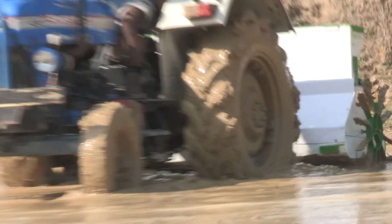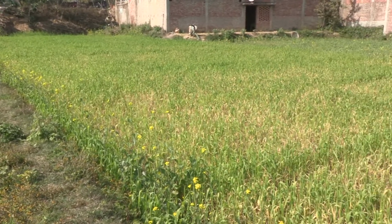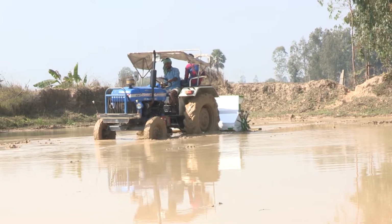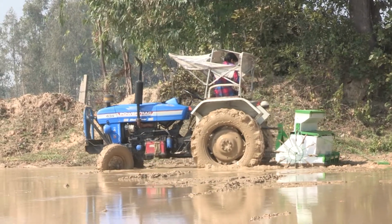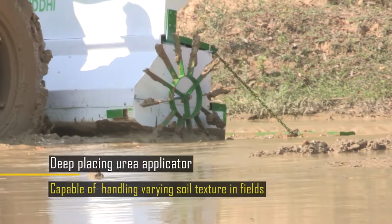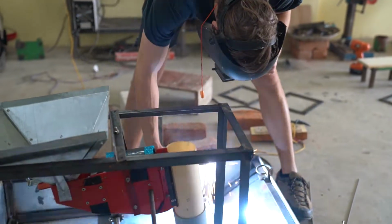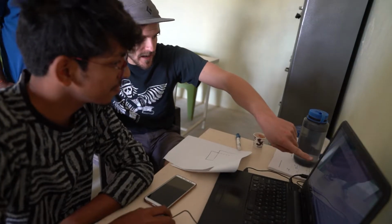There are very few machines in the entire agricultural world that work successfully in wetland paddy conditions, which also leave the soil completely flat. This machine not only does a smooth job, but conveniently places urea briquettes deep under the field. Apart from wet conditions, this urea applicator is also capable of handling varying soil textures in fields with very thick soil. Designing a machine that accommodated this range was quite a journey for both the Indian as well as the US partners.